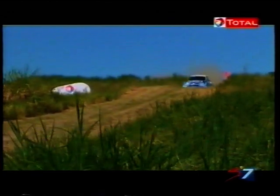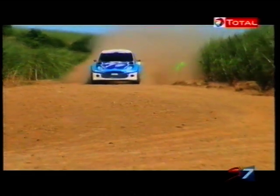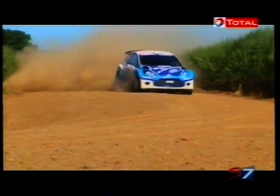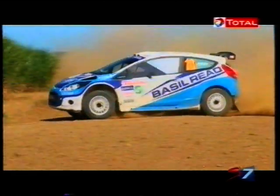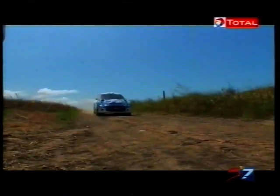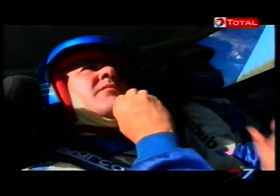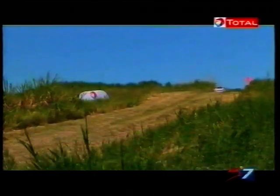Charles Wilkin and Greg Godridge in the new Basil Read Bizzup Ford Fiesta set the 4th fastest time, just half a second slower than the time set by Fecken to complete the Ford's first day in 7th position. We're learning the car, getting used to the left-hand drive.